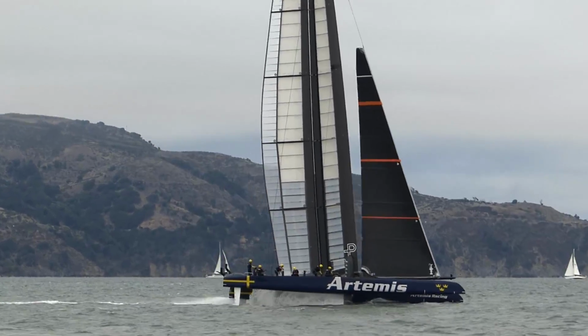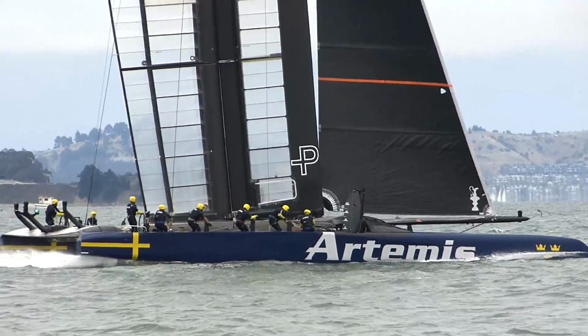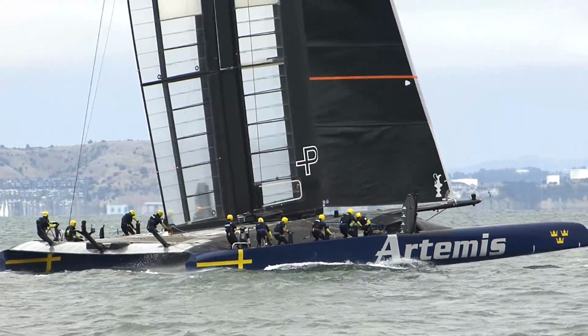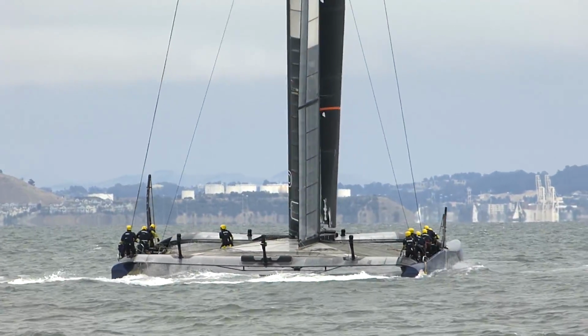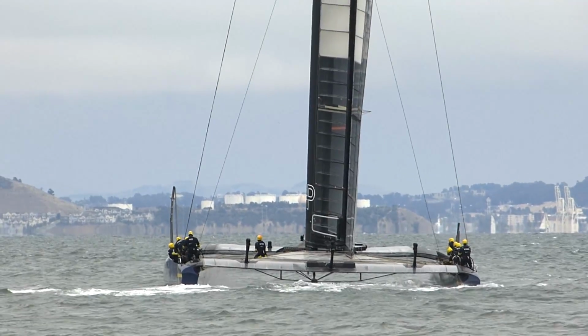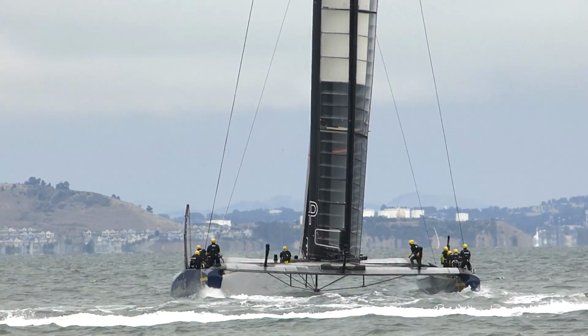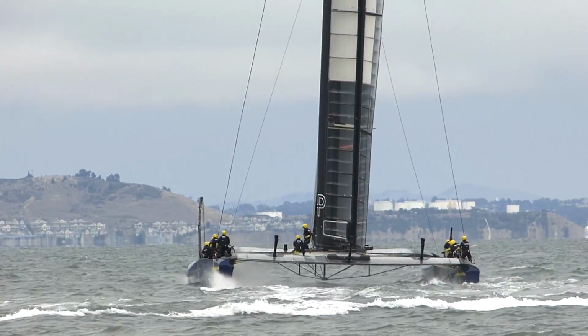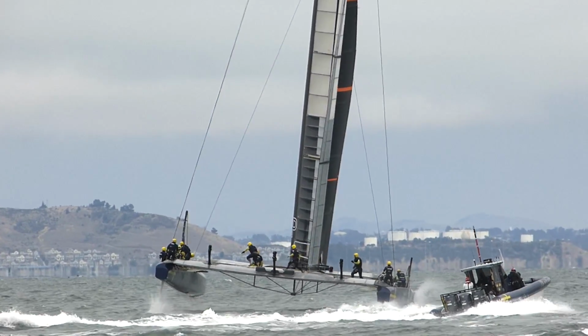Okay, now she's heeling up, trying to get that board down, but you can see it's not all the way down. They're trying to grind it down the rest of the way, which is considerably slower than dropping it with gravity. And there's her jibe turn. But she's got both hulls in the water, so that's relatively slow compared to a true foiling jibe. Let's see how quickly she can pick up speed.